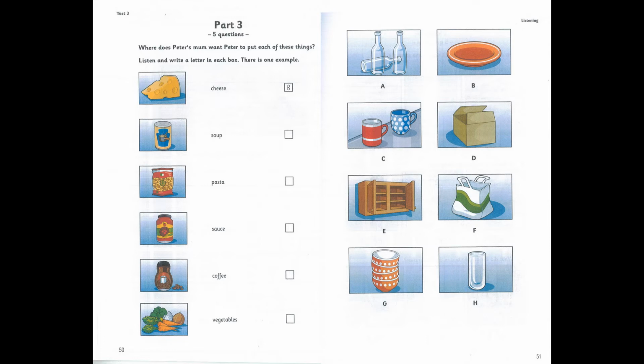Peter is helping his mum in the kitchen. Where does his mum want Peter to put each of these things?